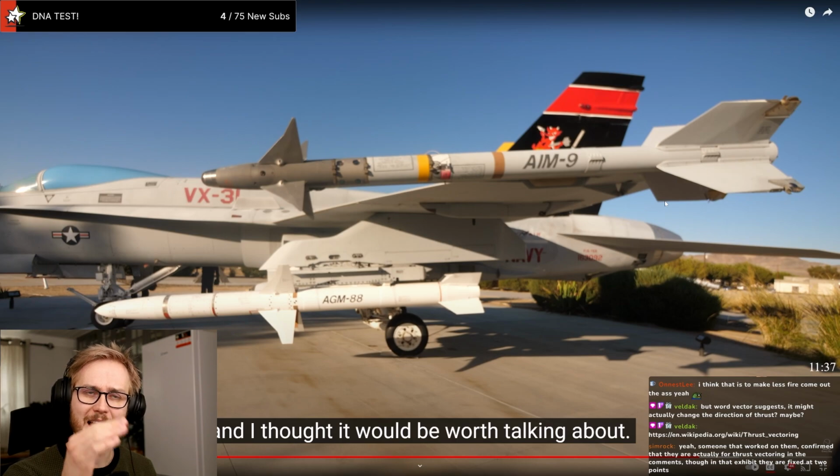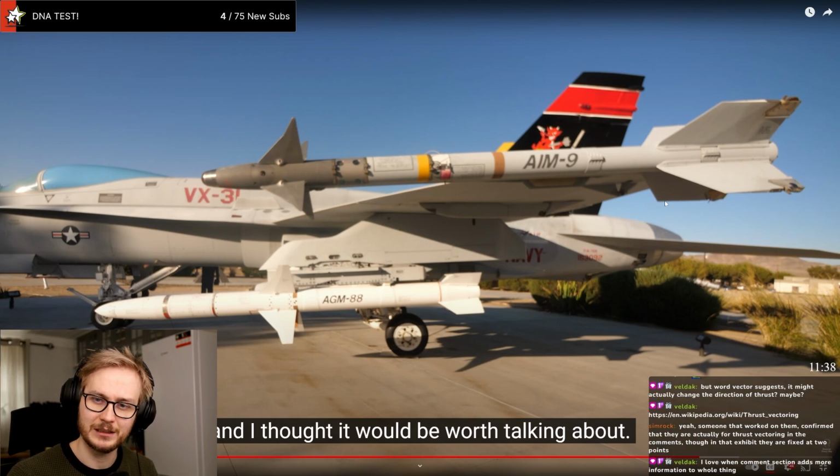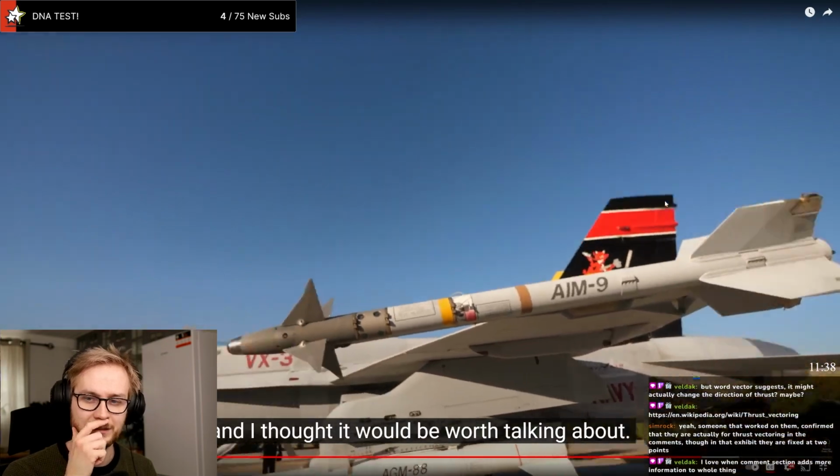So when that hits another airplane, the idea isn't that the blast necessarily is the thing that screws it up. It's just, get it up close and then expand that thing, and the expansion of the rods is what's going to do the damage. Do I understand it correctly? Huh. And I thought it would be worth talking about.